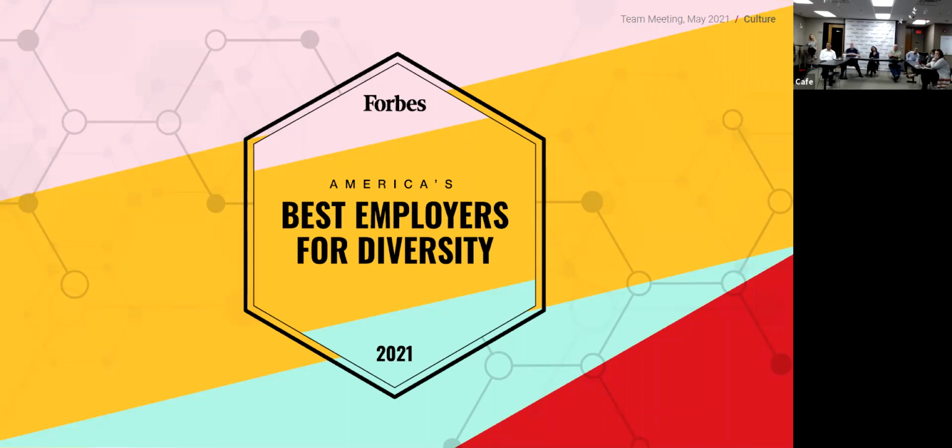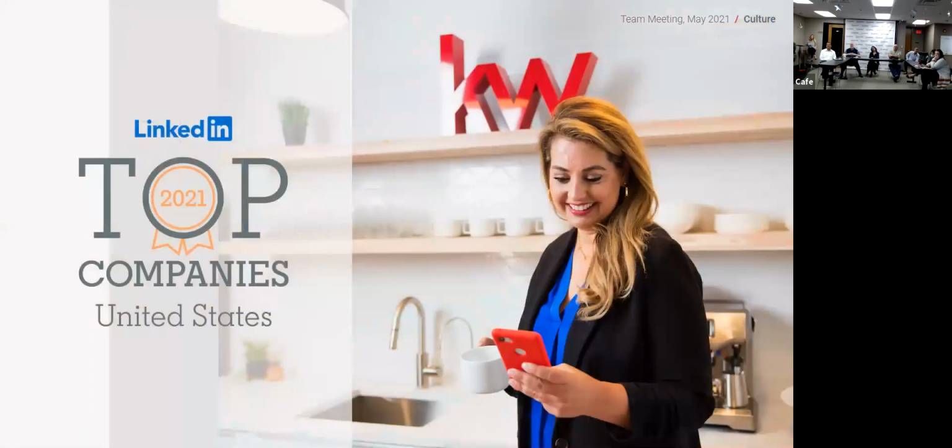Forbes ranked Keller Williams as one of America's best employers for diversity. So that's awesome to see, all the different diversity stuff. And our office has been amazing at those events. LinkedIn ranked Keller Williams as one of the top companies for 2021 in the United States. And I believe we were the only real estate company.